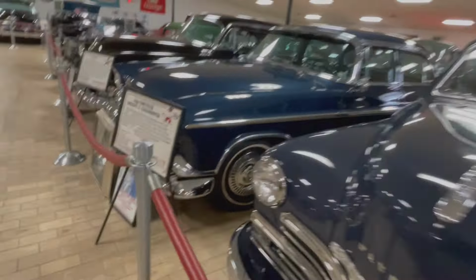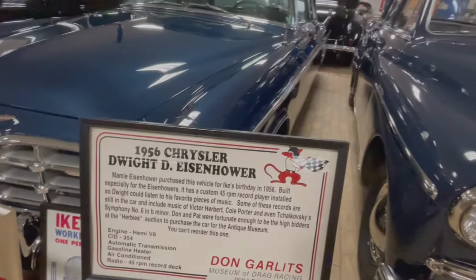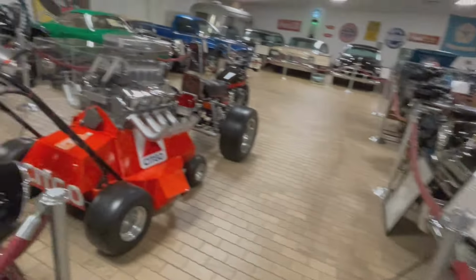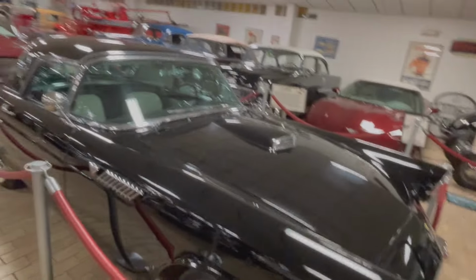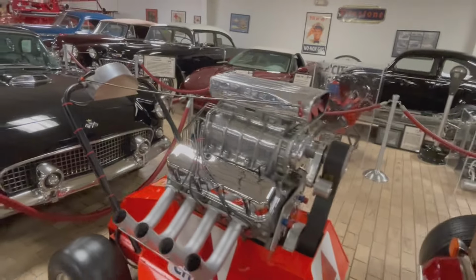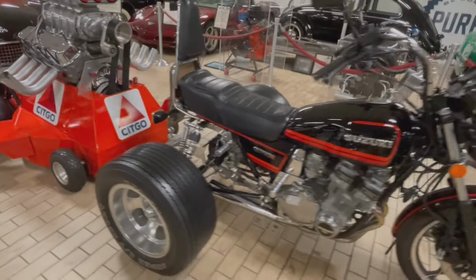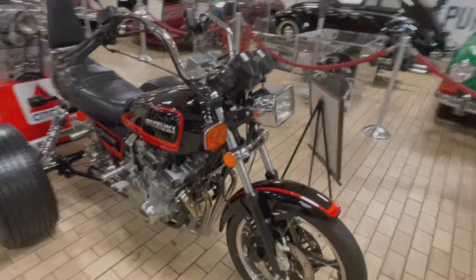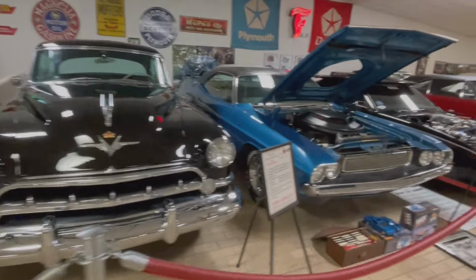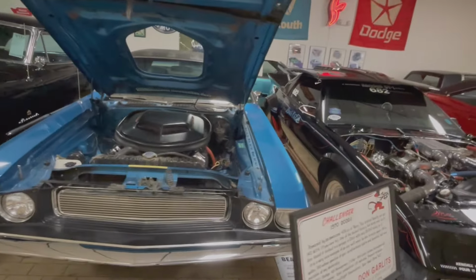Plymouth. 1956 Dwight Eisenhower. Bought it for the birthday. T-Bird and V8 lawnmower. Tricycle. More Mopars, Chrysler from the 50s. Imperial. Oh, this is more my speed. 1970 Dodge Challenger.